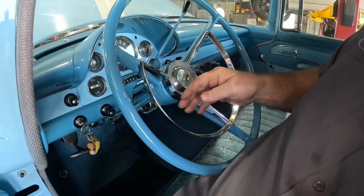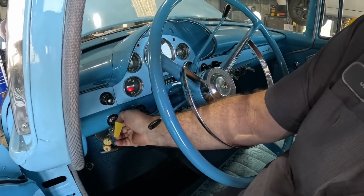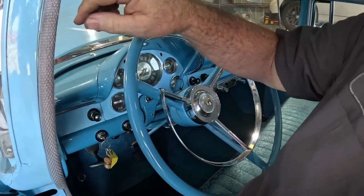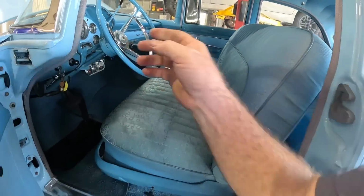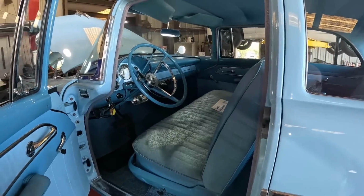Let's see. Still cranks. So it's not wired in, it just looks like it is. Alright, now it's getting expensive.